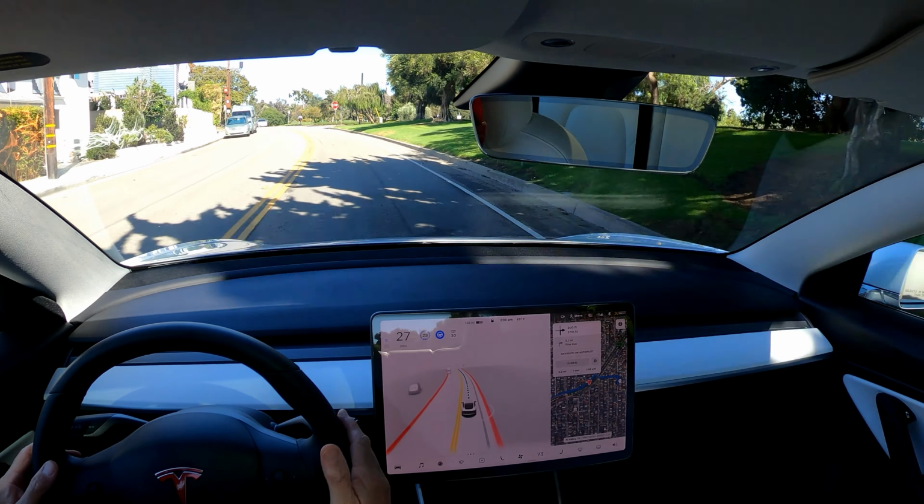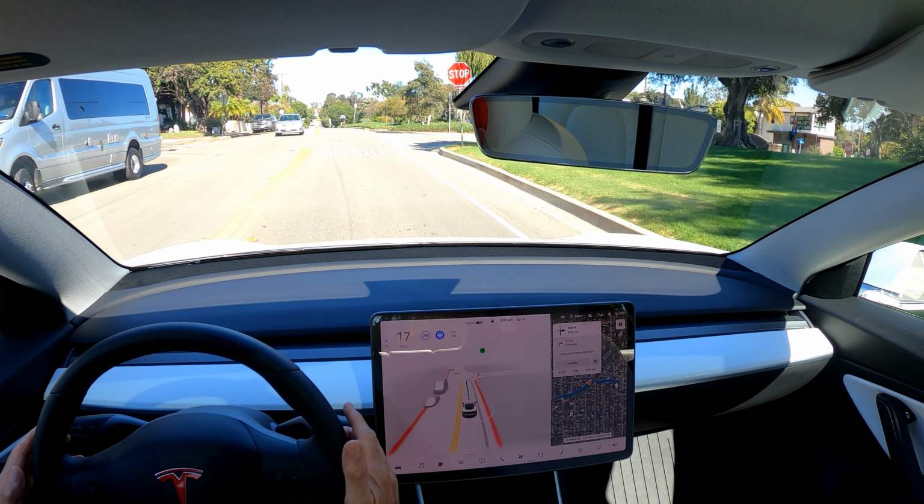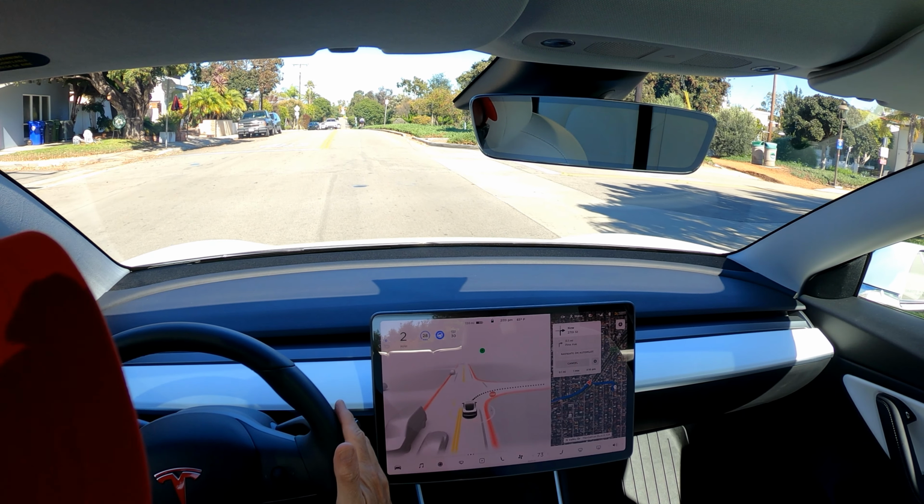At this intersection, there's a stop sign, a bike rider who may or may not be in our path, two pedestrians, and another stop sign. FSD handled it pretty well.